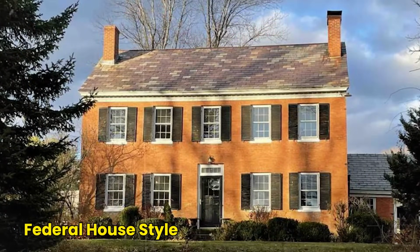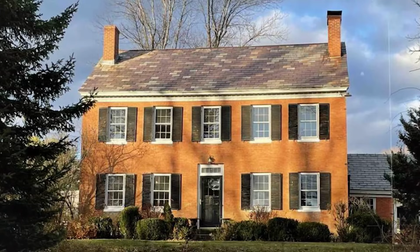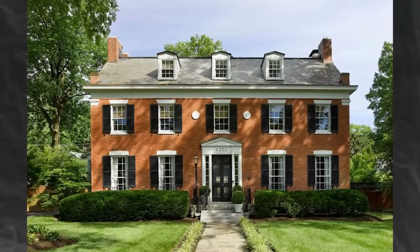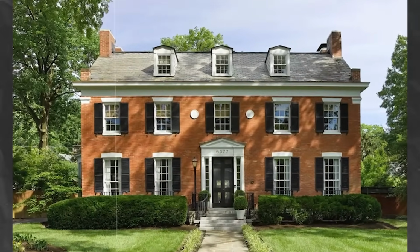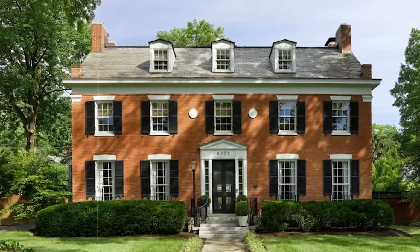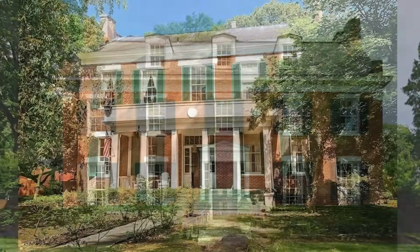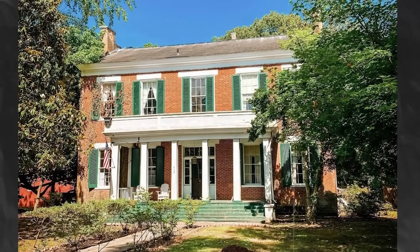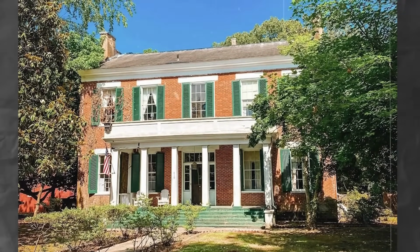Federal House Style. Federal-style homes, popular from the late 18th to mid-19th century, are a refined evolution of the earlier Georgian style, characterized by their elegant simplicity and balanced proportions. These homes are most commonly found along the East Coast, particularly in cities like Boston, Philadelphia, and Washington, D.C.